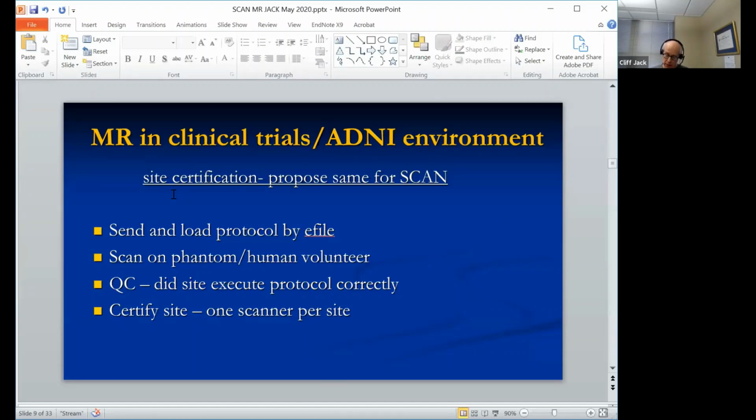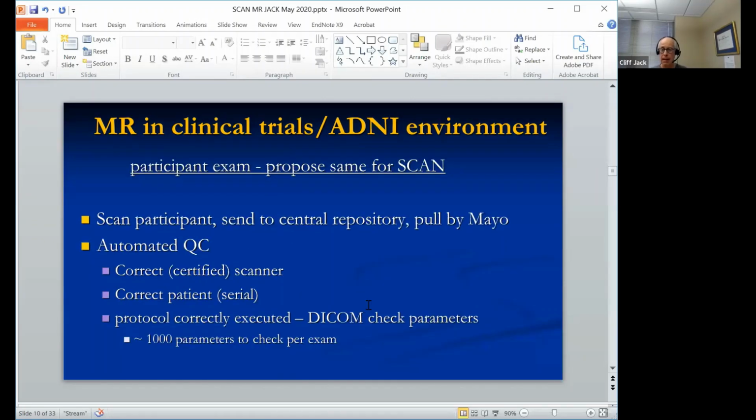The way we qualify a site is to send and load the protocol e-file, scan a phantom or a human, and then we at Mayo get the qualification scan and verify that the site executed the protocol correctly. If the answer is yes, then the site is certified. At the participant exam level, we propose to do pretty much the same thing for SCAN as we have been doing for ADNI. The participant is scanned, the data is sent to a central repository, pulled by Mayo, and then we do several things.